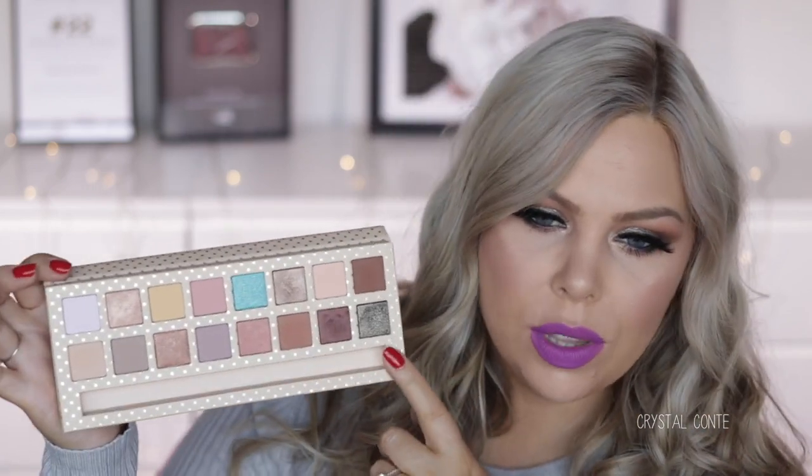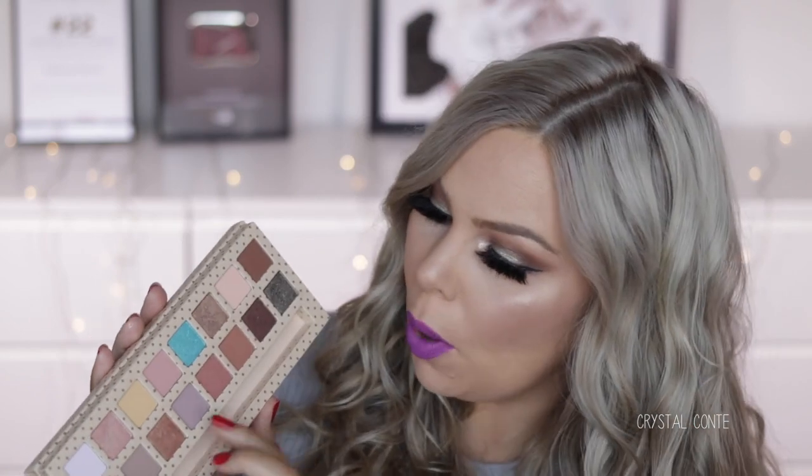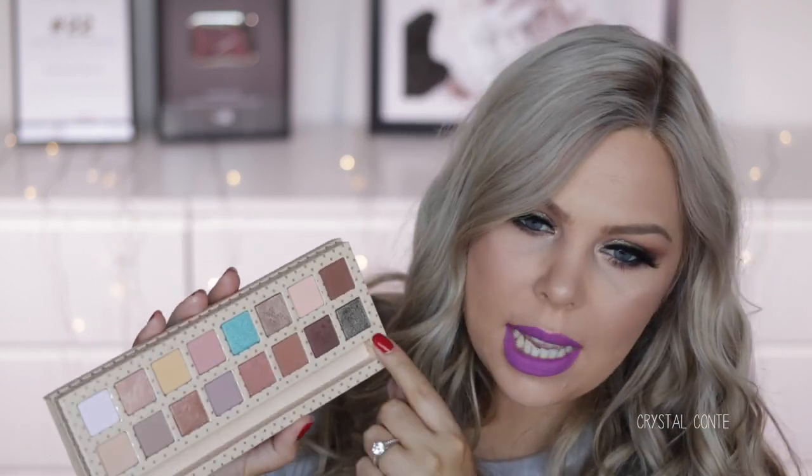Would definitely recommend with the shimmer eyeshadows to only use them with a wet brush. I probably wouldn't use them dry. It's just not worth it. I do really like the color range. I like that it looks a little bit different to some other palettes that are out on the market these days. It's got a few different colors, like the purples, the turquoise, and this olive green that I've used today. Oh, so beautiful. I can't wait to use some of the bronzy colors.